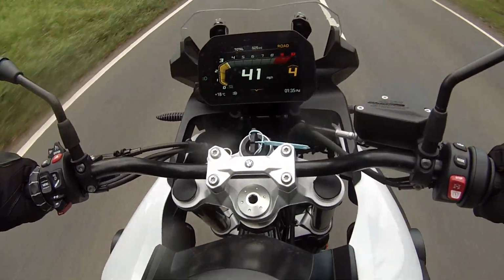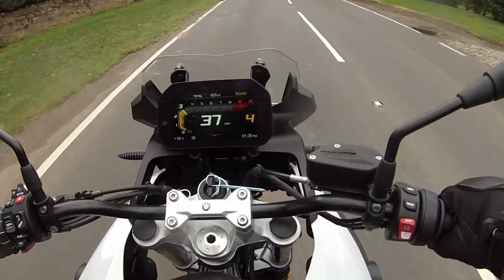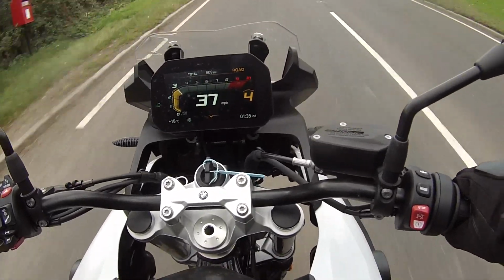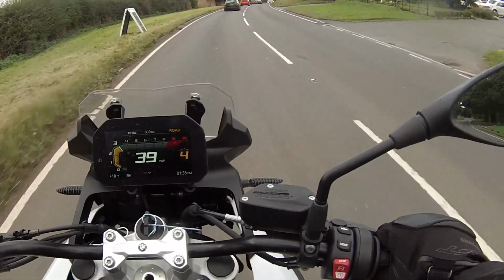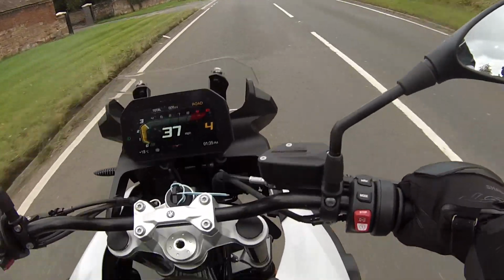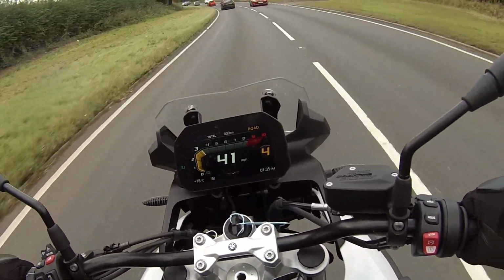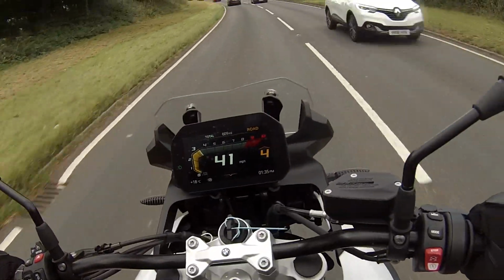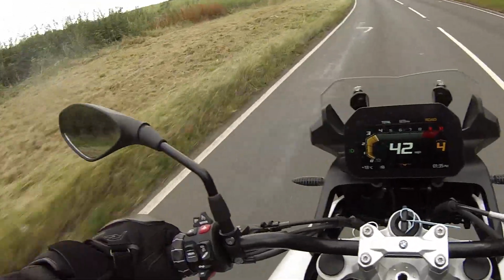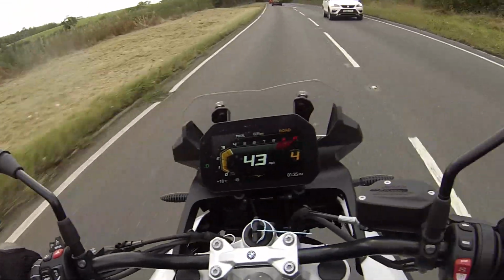It's quite a nice place to be sat here actually. If that screen was a bit bigger, you can get aftermarket screens for these. I think BMW have got one in the accessories range, but I think Puig do one as well. This is the sport model, so this has actually got a lot more trick bits on it than the one I would probably think is the one I would go for.